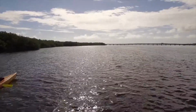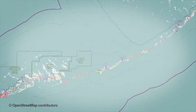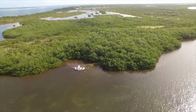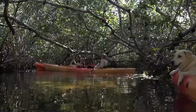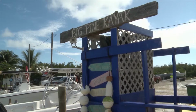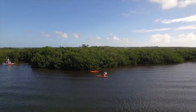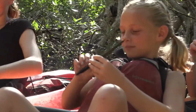We've got more chances to get up close to some marine wildlife with a kayaking adventure in Big Pine Key. Here, you can kayak through the backcountry waters of the lower Florida Keys. And you can get there by taking a scenic drive on the Florida Keys Overseas Highway. At Big Pine, you'll see some of the world's most diverse marine life ecosystems. There's lots of stuff to see. Your kids will love this.